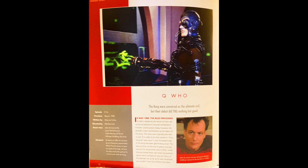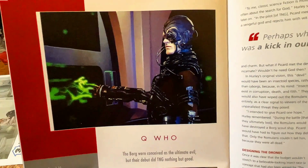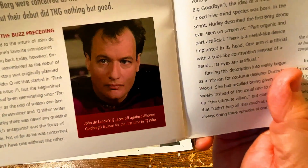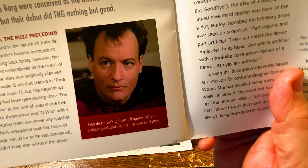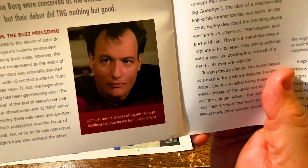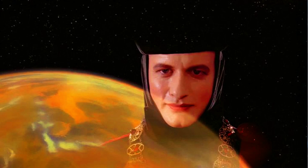Moving on to another episode that features one of my favorite characters in Star Trek, Q. John de Lancie's Q faces off against Whoopi Goldberg's Guinan for the first time in Q Who. You gotta love Q. The guy is so cool. His sense of humor, and I love the Borg.